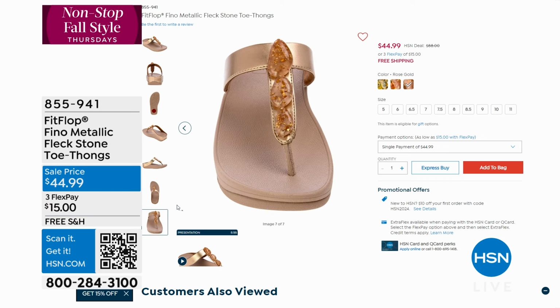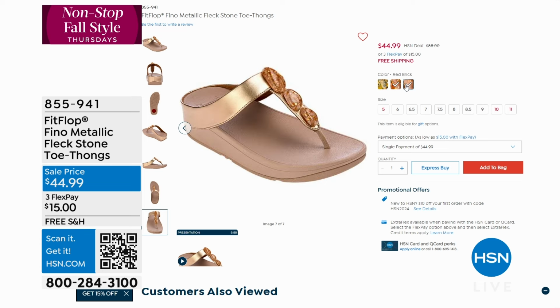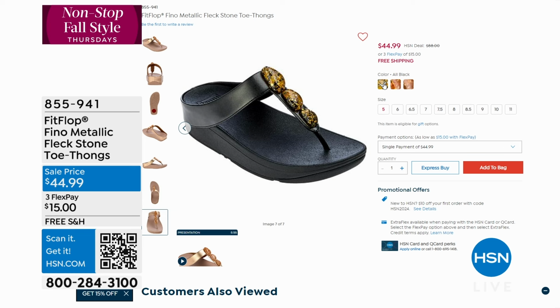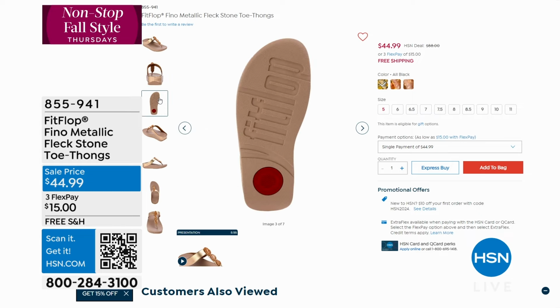Hello and welcome back. We have a full hour of FitFlop, our favorite sandals that, quite frankly, they're designer, they're luxury. They're in all of the high-end department stores. And usually you're looking at prices well over $100 and it's for a great, great reason. Well, today, look at the price on your screen, $44.99 for one of their all-time best sellers. This is the Phenometallic Flex Stone Toe Thongs. They will be coming up a little bit later in the hour.